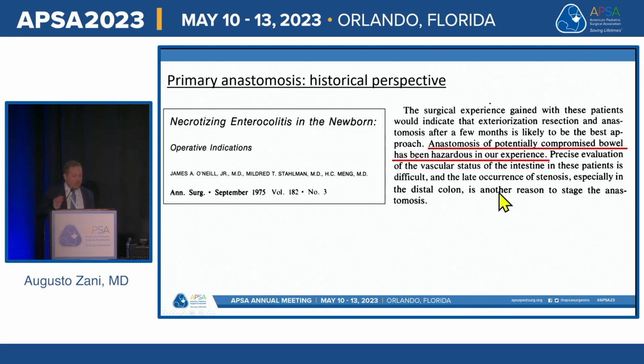Okay, so we all know that NEC was first described by the group at the Babies Hospital in Manhattan, and initially had a very high mortality rate. Of course, these babies being premature in the 60s, 70s, it made sense to advocate for resection and an ostomy formation. And there's this nice paper from Dr. O'Neill a few decades after advocating against an anastomosis.